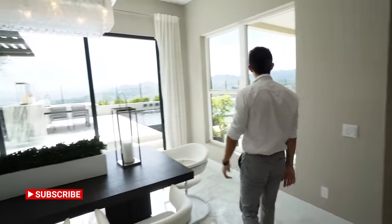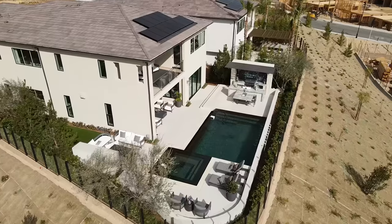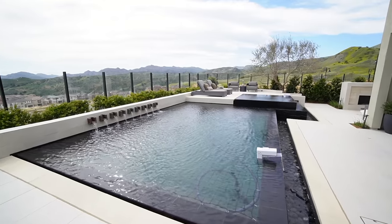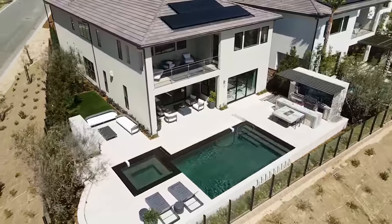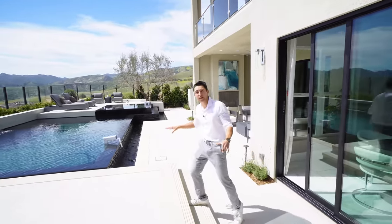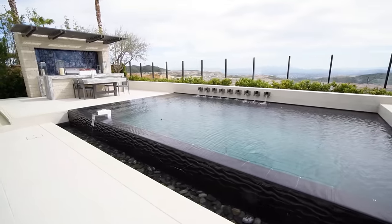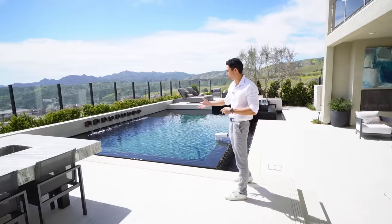Here it is. I'm just blinded by that Los Angeles sun. It is unbelievable. Just a perfect day up here in the northern San Fernando Valley. Now look at your pool. I absolutely love it. What can I even say? Zero edge pool. We walked up a couple of steps. It's surrounded by some black stone that leads down into the rock area.